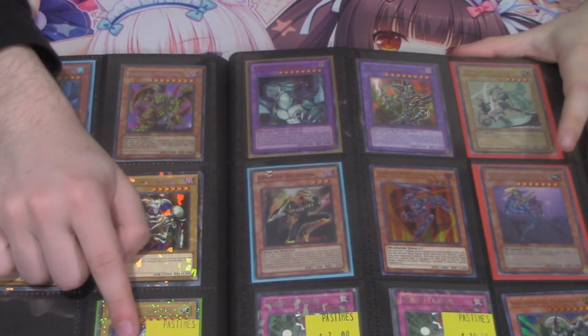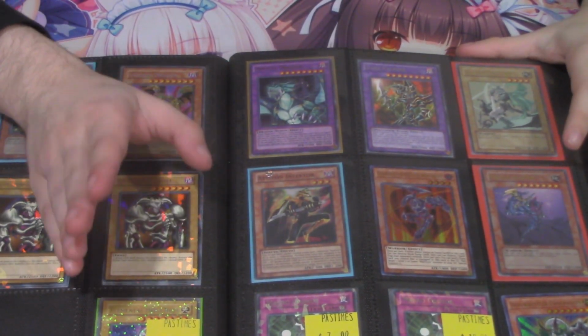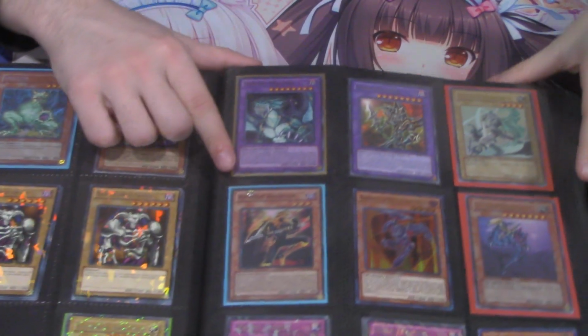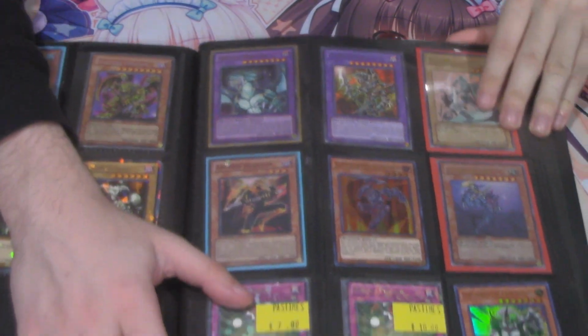And if you guys are wondering why there's price tags on some of these, they're not actual price tags on the cards. I just reuse sleeves sometimes for myself personally. Some other stuff on this page.